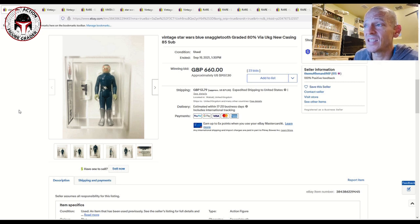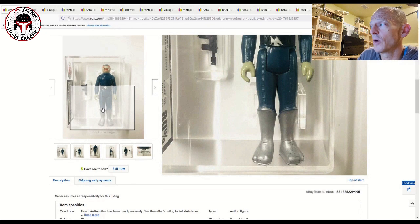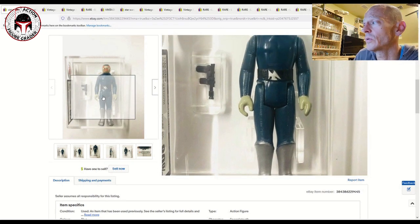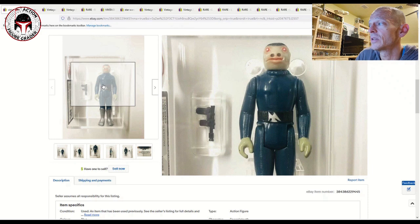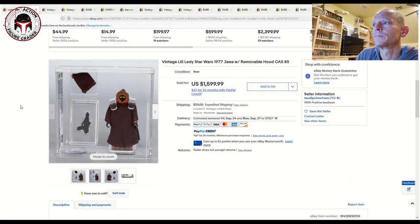So that's about right, honestly, just given where I see these sell, and it was by no means perfect. As you can see, it's got some overspray around the boots, which my example has the same issue, and some light scuffs here and there. But really, overall, it was just a fantastic example. The torso is not discolored at all. Even the silver belt buckle is largely in great shape there. So really nice example, and it sold for a big number.